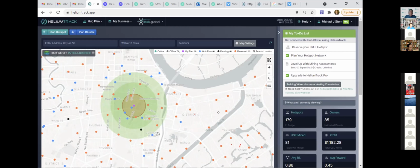So these other details are important as you get closer to deployment, because they can help you determine whether it's better to get a better antenna, or a different antenna than the one that normally comes with the device.